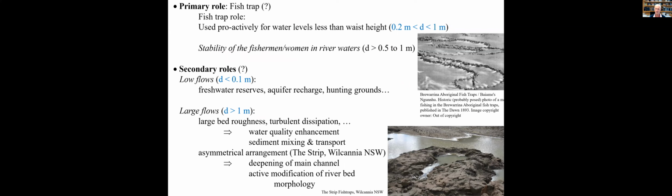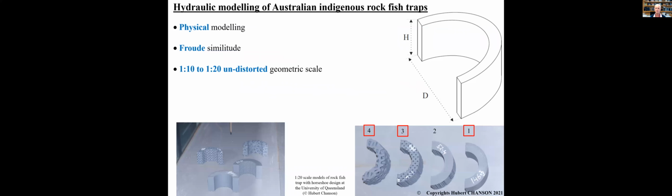Interestingly, at one site, the Strip, Victoria, the fish traps were located on one side of the river section, leading progressively over the last 60 years to a deepening of the main channel. With this in mind, I undertook some simple hydraulic modeling of such Australian indigenous rock fish traps, using physical modeling in the laboratory based upon the Froude similitude, at 1 to 10 and 1 to 20 and distorted geometric scale.